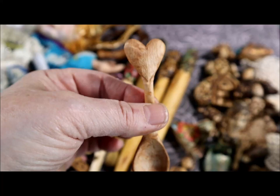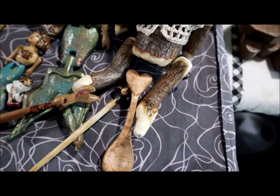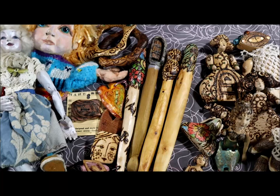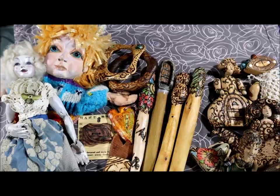Heart motifs are a big thing for me, and they show up everywhere. And so, you know, they happen on the spoons too. So I'm going to clear all this off, and I'm going to show you some spoon blanks that I've made and that I'm working on. So I will just stop and put away all of these treasures and show you some spoon blanks.